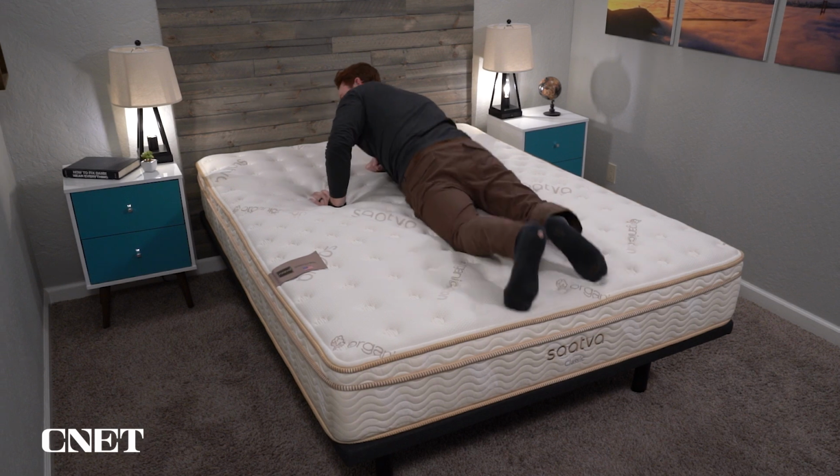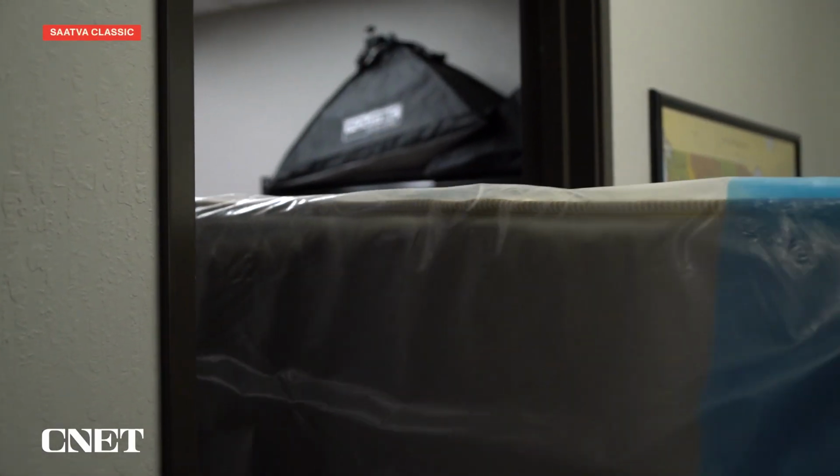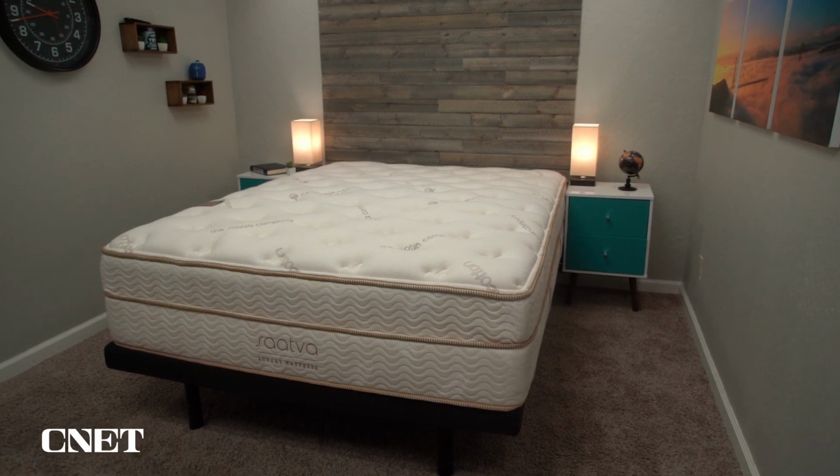This bed also features complimentary white glove delivery, which means you don't have to deal with the unboxing process, which is nice. The local delivery team will show up with the mattress full size and do all the setup for you, and even haul away your old mattress if you want them to, which is a pretty nice feature to have because disposing of an old mattress can be a bit of a hassle.